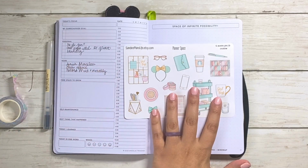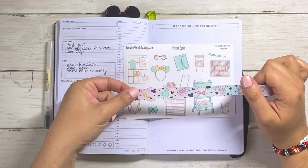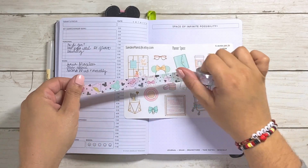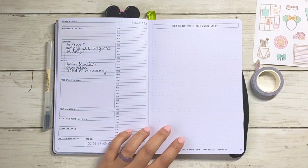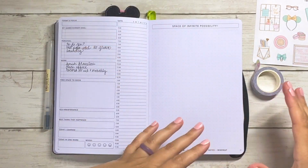So we're gonna go with this spread, and the washi tape has all kinds of Disney Mickey, and the ears actually almost match identical to the ones that she did. So we're going to be pairing those two together today, and this is basically going to be a super slow step-by-step plan with me.